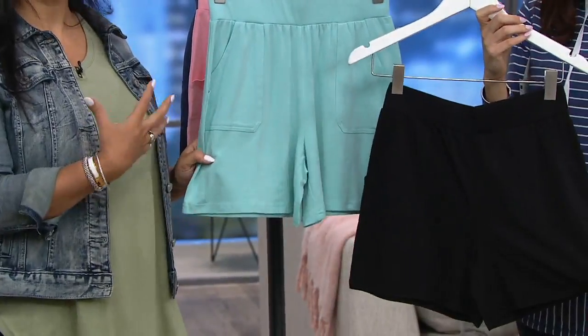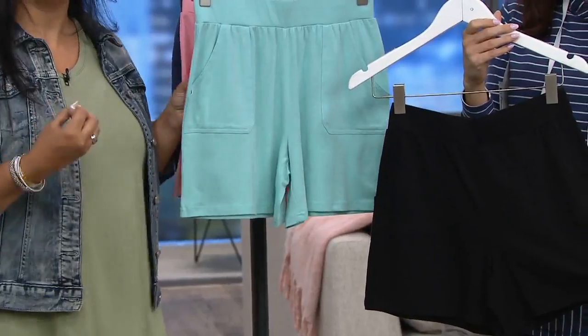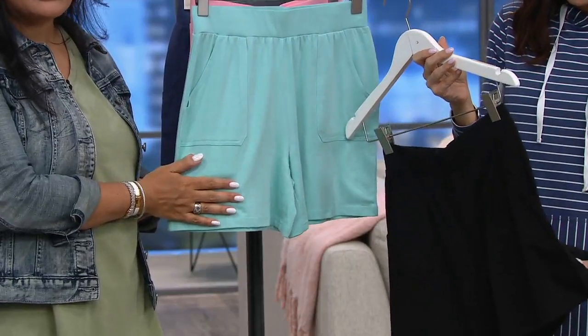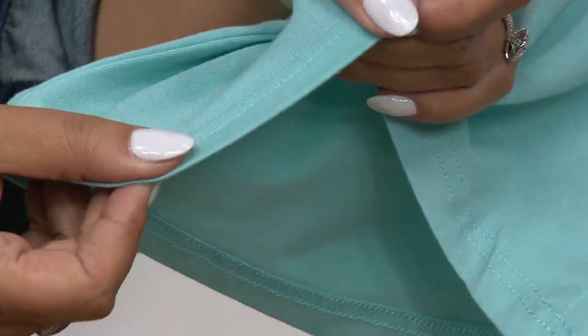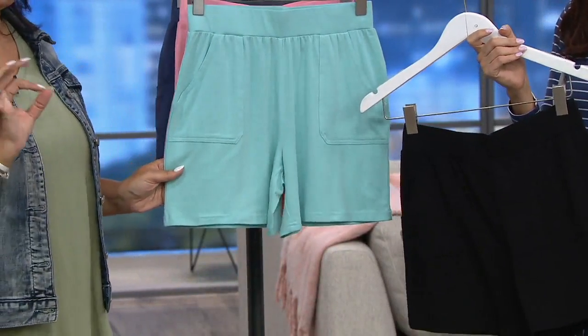So many of us lounge in shorts, sleep in shorts, vacation in shorts. So you need a good pair that's done in a really high quality fabrication. This isn't the type of short that you wash once and it falls apart. This is that cotton modal spandex blend that we're known for. It's a really nice weight. You can see right there a really nice gauge on this short, comfortable, cozy, stretchy. But the fact that they're 5 inches is what made them so popular.